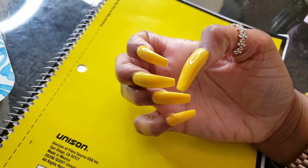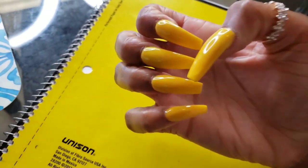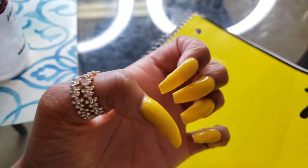I just got yellow because yellow just makes me feel happy and I'm all about positivity and being happy, so I had to get the yellow since she's really, really cute.